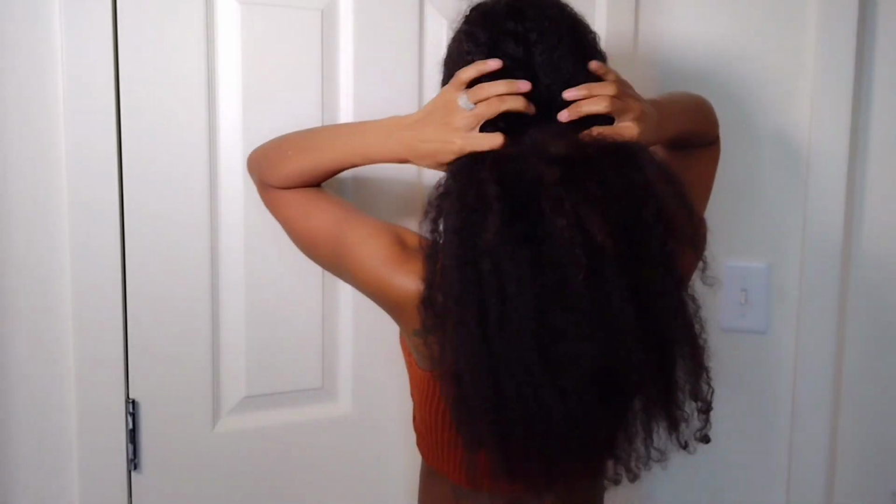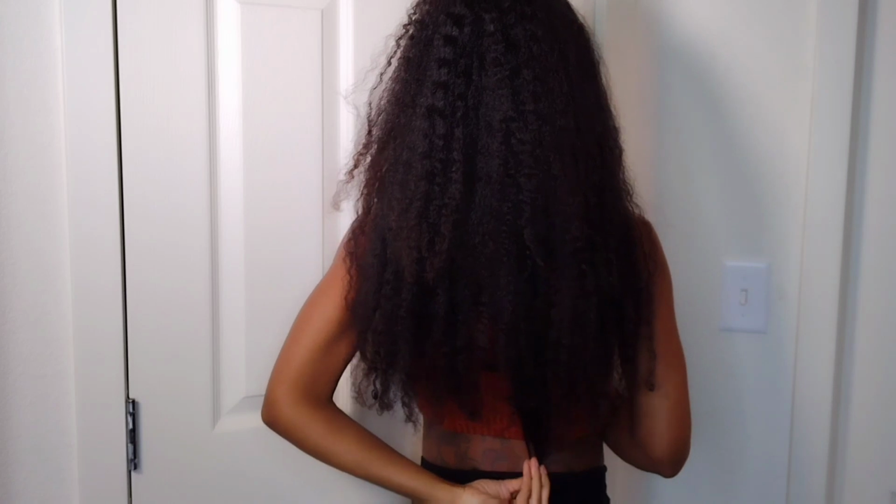So this is my hair now, guys. Let me get on my tippy toes a little bit. Here's all my hair. So this is where we are now. And I've kind of been a blow-dried natural for like the last year or so. But I come to find out that I don't really love that routine as much as I thought I would. So we're going back on our moisture routine. We're going back on our everything.